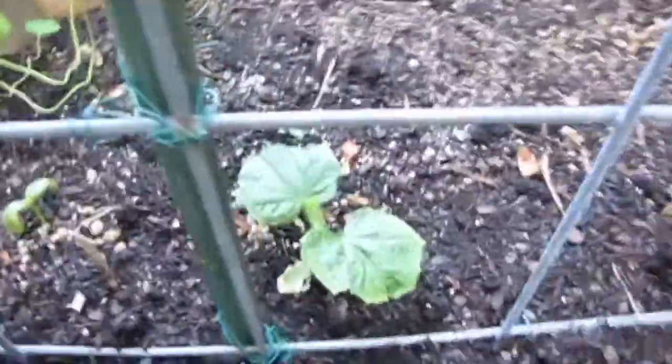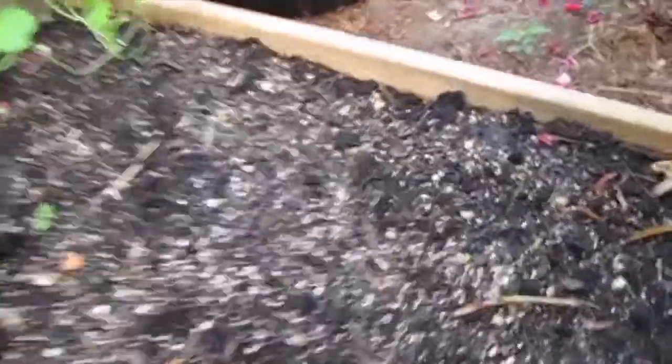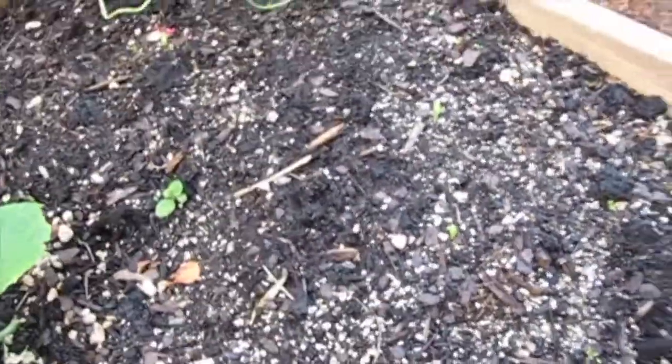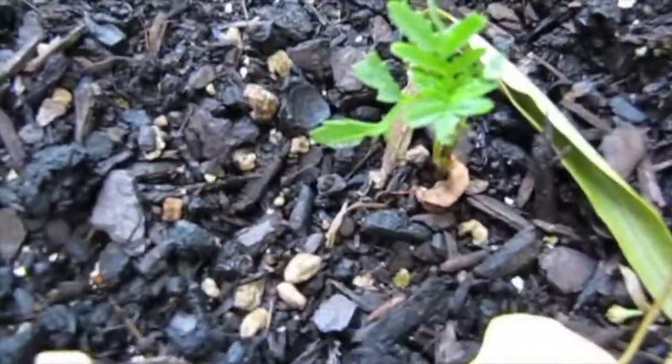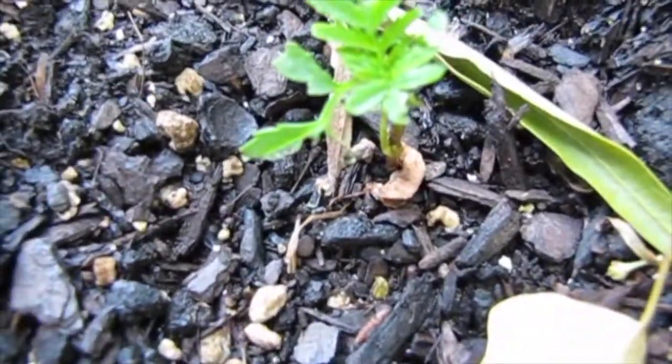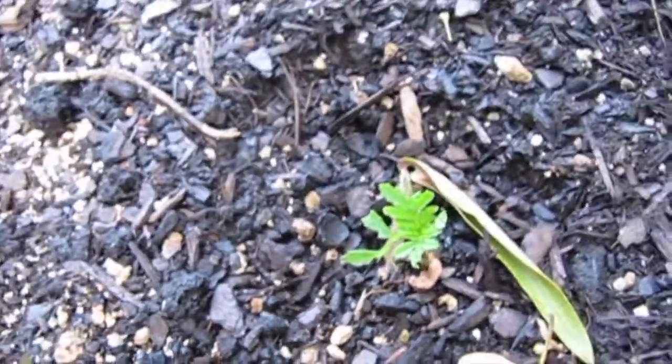Anyway, little sprouts everywhere. These are the phlox. They've sprouted, but I can see that the bugs have nibbled on them, so I don't know if they're gonna make it. Like this marigold, look at that. Can you see? They've nibbled on the leaves.